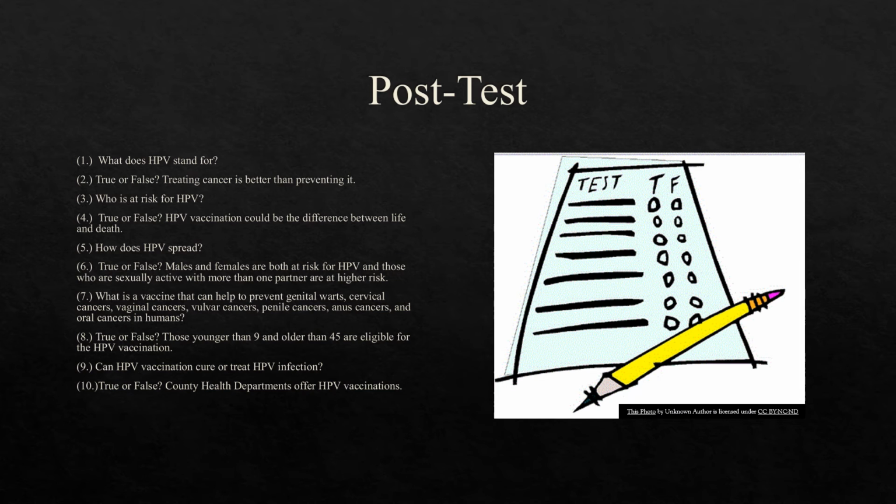And now let's go over the post-test together. See how we did. So number 1, what does HPV stand for? It stands for human papillomavirus. Number 2, true or false? Treating cancer is better than preventing it. That would be false. Preventing cancer is better than treating it.